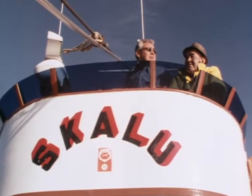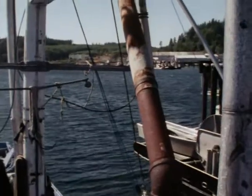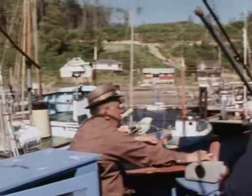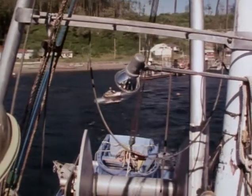The Skalu, the name means whale, is owned and skippered by Arthur Dick, the head of one of Alert Bay's important families, a family that is also a great upholder of Kwakiutl custom. Like nearly everyone in the bay, Arthur's fortunes are founded on fish.